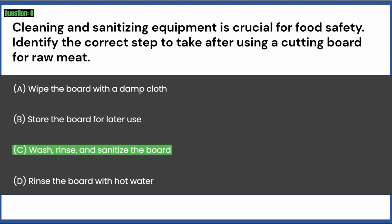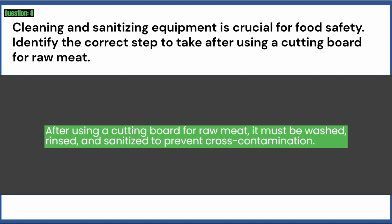Answer: C. After using a cutting board for raw meat, it must be washed, rinsed, and sanitized to prevent cross-contamination.